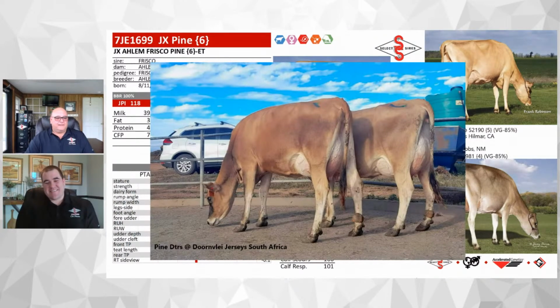No, but I think this just shows whether he's in domestic use here in the U.S. or around the world, he just does the same thing. Venation on the mammary, height and width in the rear udder, carries that udder high above the hocks, and strong forward attachments. I think this bull just keeps improving with every daughter that calves in.